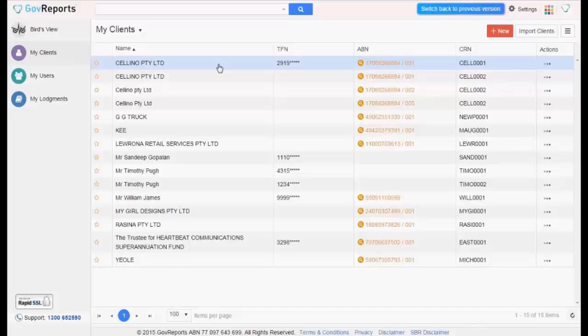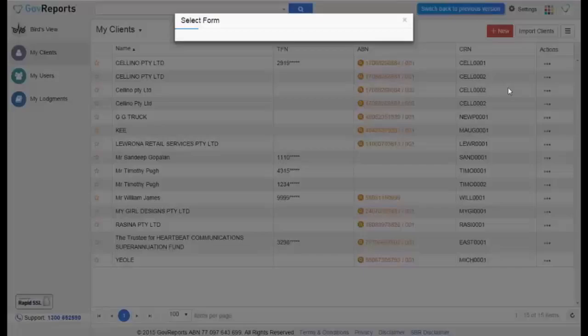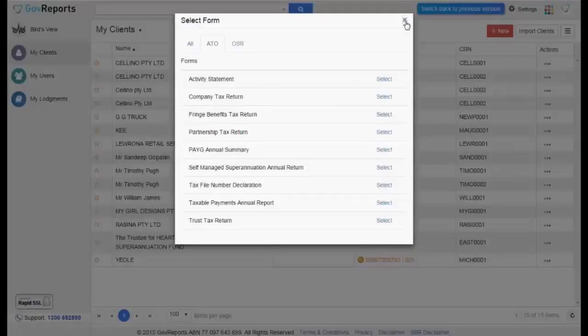In this case, you just click on the client. You don't click on forms. But if you want quick access to the forms that you want to prepare reports for, simply click on the last column under Actions, the three dots. If you put your cursor there, you can see whether you want to view the client's profile or get access to the forms immediately. So for now, let me go through the client profile access. Oh, I didn't want to go there.